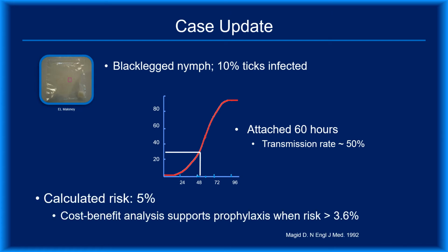There's only been one cost-benefit analysis of antibiotic prophylaxis for Lyme disease, and its calculations assumed a 2-week doxycycline protocol. The study authors concluded that prophylaxis was cost-effective when the risk of infection was greater than 3.6%. Thus, your patient's 5% risk warrants a recommendation for prophylaxis. You also need to consider the possibility that your patient was exposed to other pathogens.